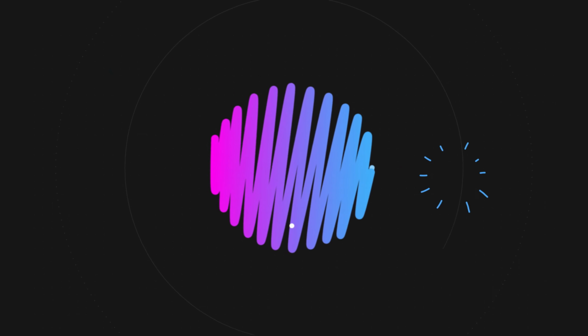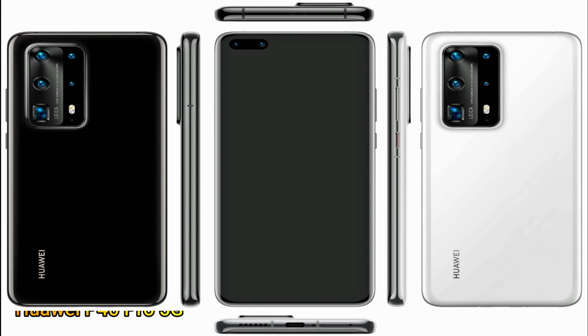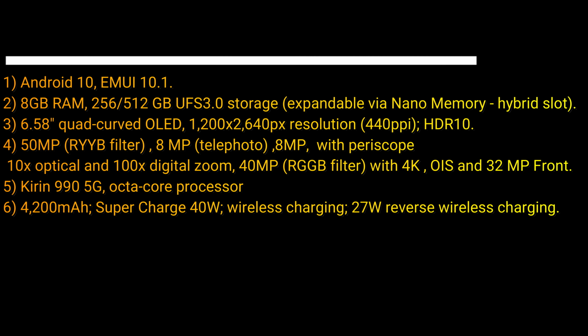On number 2 we have the phone which should be on number 2, that is Huawei P40 Pro 5G. I can assure this phone is going to be one of the best phones on the market in 2020. The reason for putting this phone on number 2 is that this phone is lacking Google Play Store and Google stock apps because of the conflict between Huawei and Google. It has Android 10 EMUI 10.1. It has 8GB of RAM along with 256 and 512GB of storage.